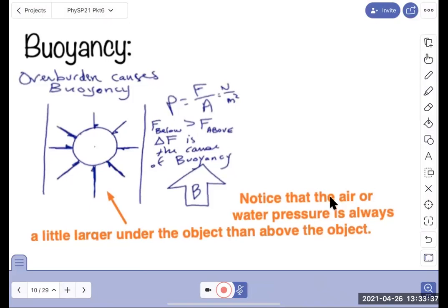Okay, so buoyancy is this difference in pressure. Pressure is simply force per unit area, so you take that out. It's the difference in force. That's what buoyancy is. That's why it's always straight up.